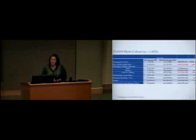So just a few demographic characteristics. The children that developed type 1 diabetes were more likely to have the high-risk HLA genotype, and they were also more likely to have a first-degree relative with type 1 diabetes, particularly a father or sibling.